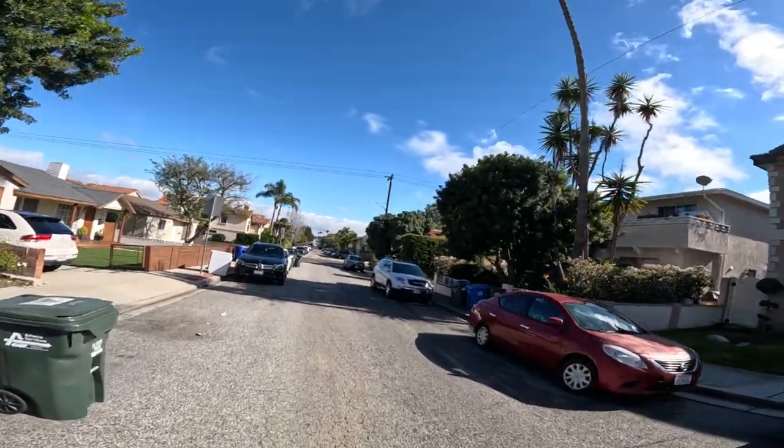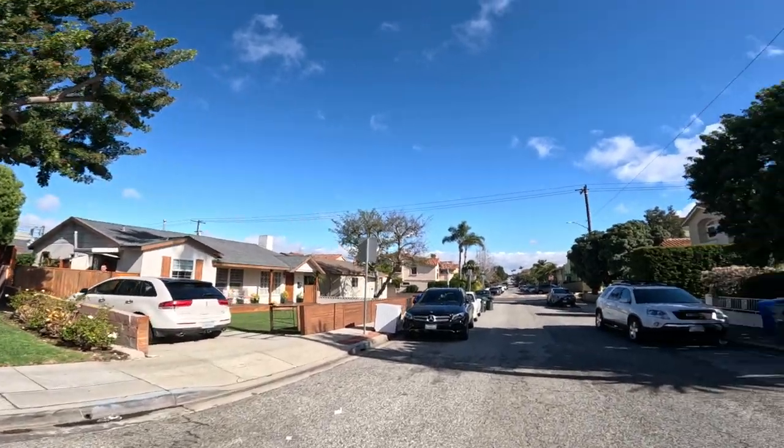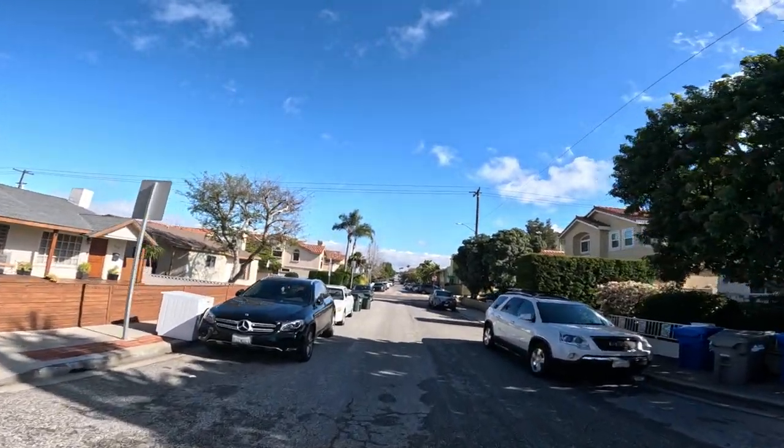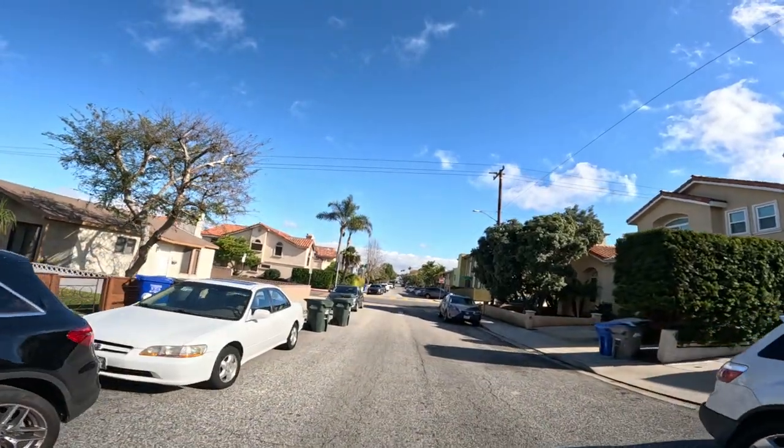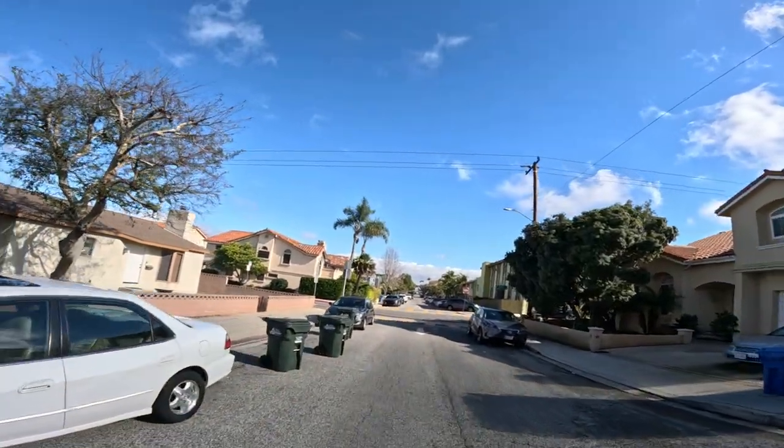That one's kind of maroonish. White, black, white, white, gray, dark gray. Down the street as far as the eye can see, white, black, and gray.